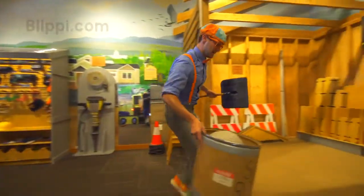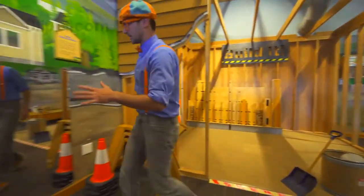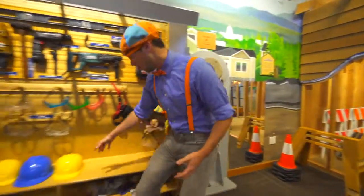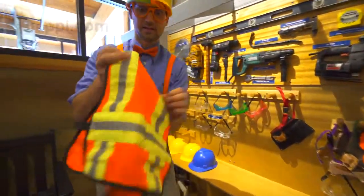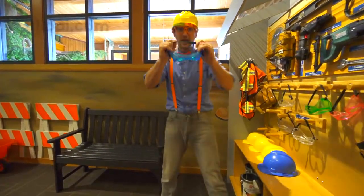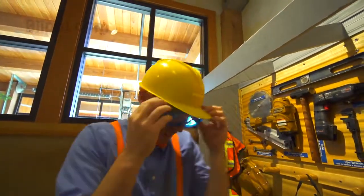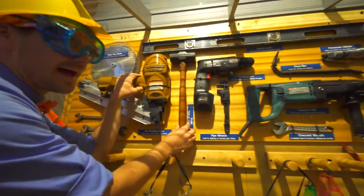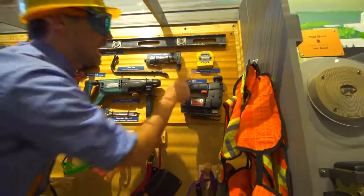Okay, this is gonna be the job site. Let's go look over here though, at all the tools. Like this jackhammer. Wow. And, whoa, a hard hat and a safety vest. Whoa, that's very small. Maybe I won't wear a safety vest this time, but I will wear a pair of blue safety goggles. Ooh, and look, a nail gun, a drill, ooh, a mallet. Wow, a crowbar. Ooh, and a jigsaw and a tape measure.